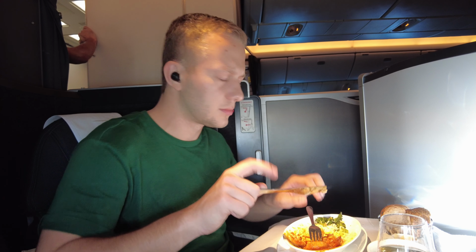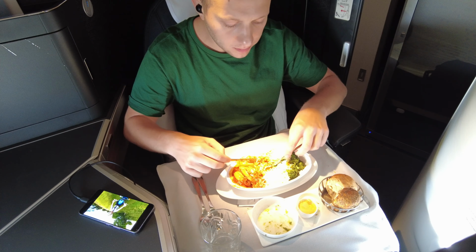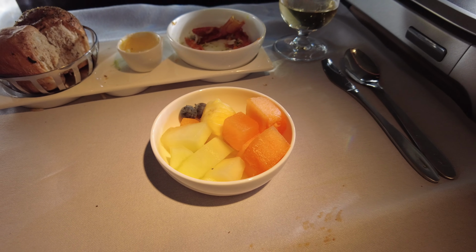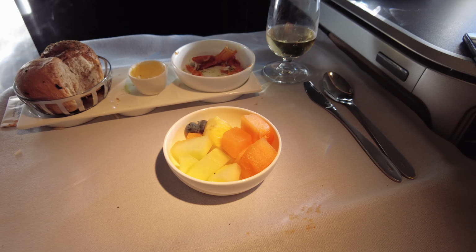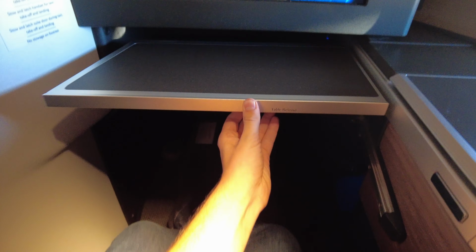Oh wait, before I dig in, let me make sure I close my suite door. That's better. I also enjoyed this course and cleaned up my plate before being served my final dessert course, the fresh seasonal fruit. I've said this before, but I usually find that fruit in the sky comes a bit too hard, and it was definitely the case here today. I probably should have gone for the souffle, but anyway, the rest was good and my table was cleared up.